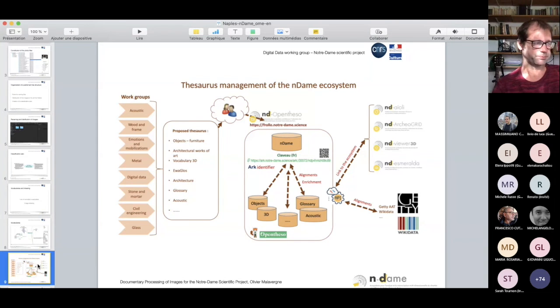The first column from the left shows the list of working groups. The second column shows how we managed to recover a certain number of thesauri. Here are some names about architecture or some glossaries, etc. The third column relates to the work done by Isabelle Cao, another colleague.